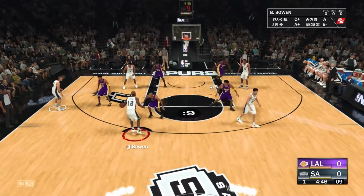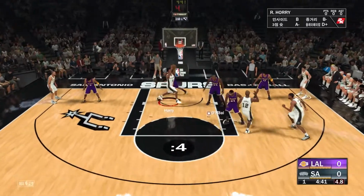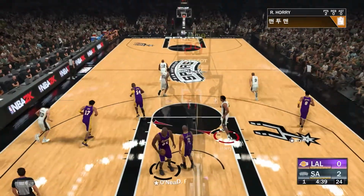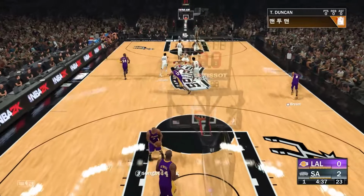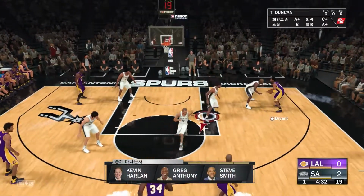Pass to Ginobili. Pocket pass to the inside. And the dunk by Ginobili. And a hard finish there, guys. Yeah, and only one hand needed for that one.